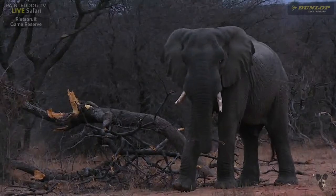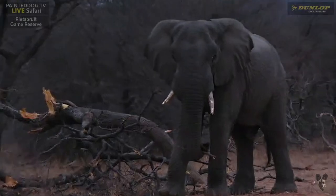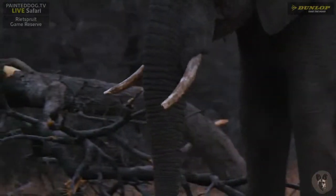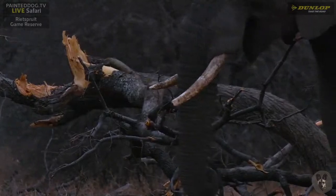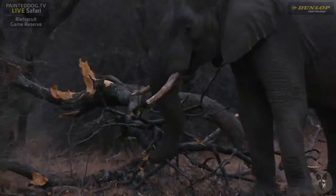You can see the tusk now has definitely broken the tip off of that left tusk if you compare it to his right tusk. I'd say that's mostly from feeding. See how dirty they are from being used quite a lot.